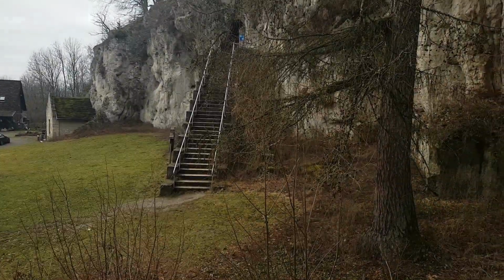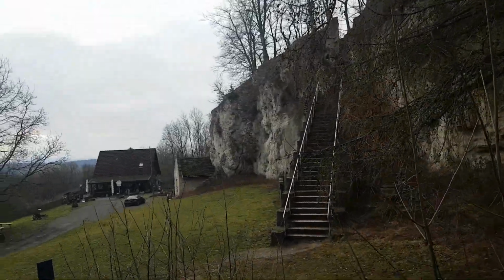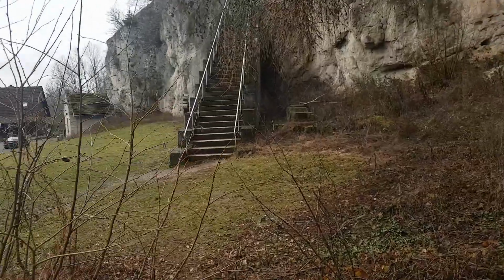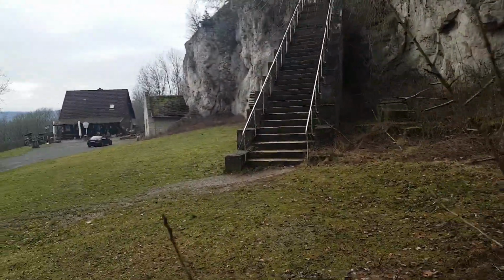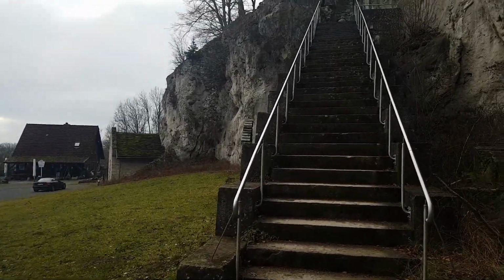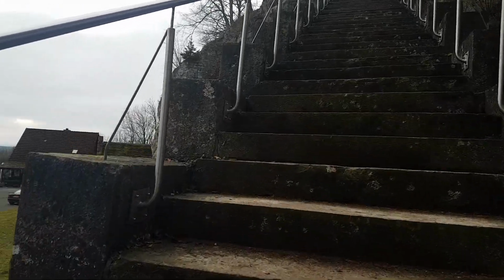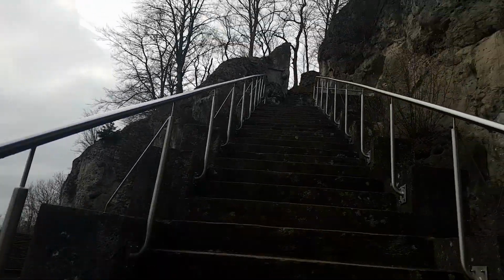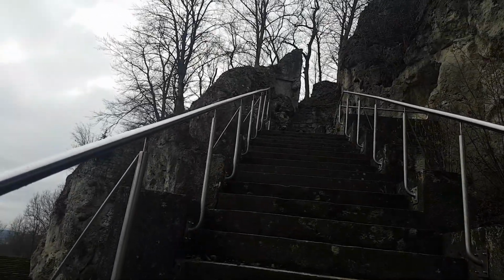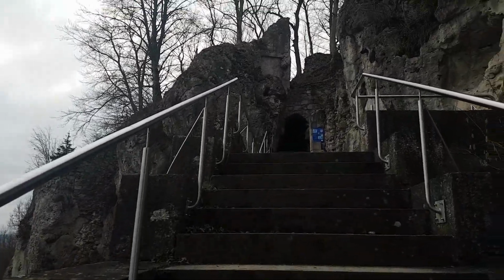Okay, let's go up those stairs. We wanted to come here yesterday, but it was closed. That's what Google Maps said. Today it's open, but we haven't seen anyone here yet. So up the stairs we go. Obviously this railing is not original. Stainless steel.